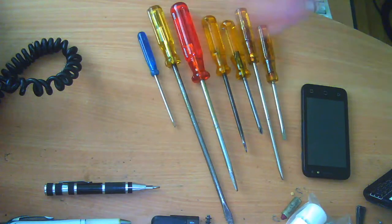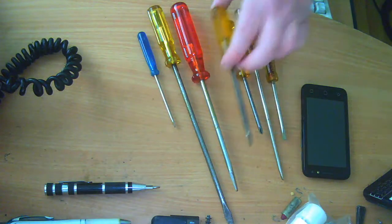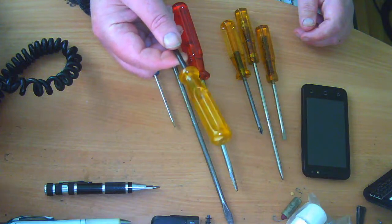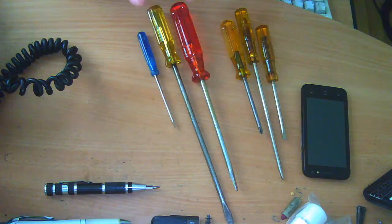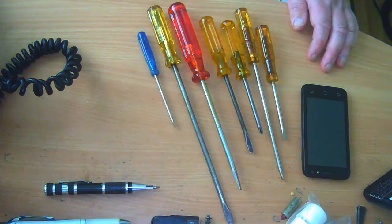Now, they didn't start out like this. They were covered in paint. They were all scratched up because these handles are actually a kind of plastic. They were all scratched up and covered in paint, and you couldn't see through them like this. They weren't translucent anymore, some of them, because they were that scratched.